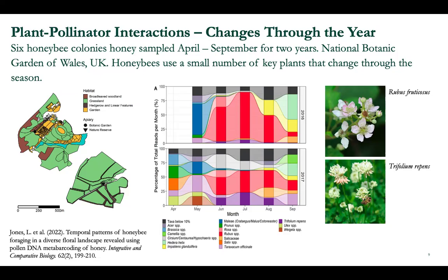And we mapped all of the plants that were found within these different habitats. This is a big, big site. The green is meadows. This is mostly species-rich meadows. The yellow is horticultural garden areas. And then brown is woodland and dark brown is hedgerows. And then we had two apiaries, one within the nature reserve and one within the botanical garden, but they didn't show actually any differences. So we've put all the data together.